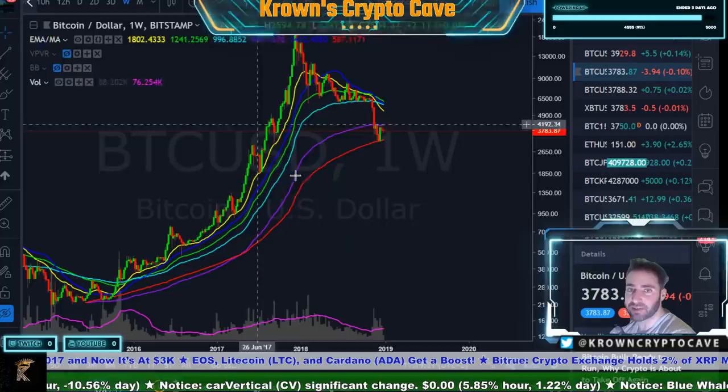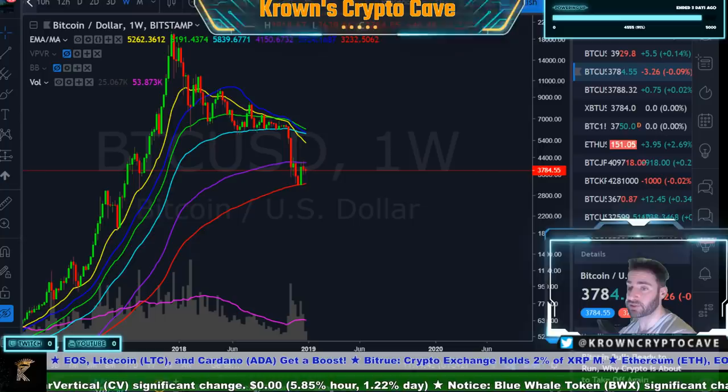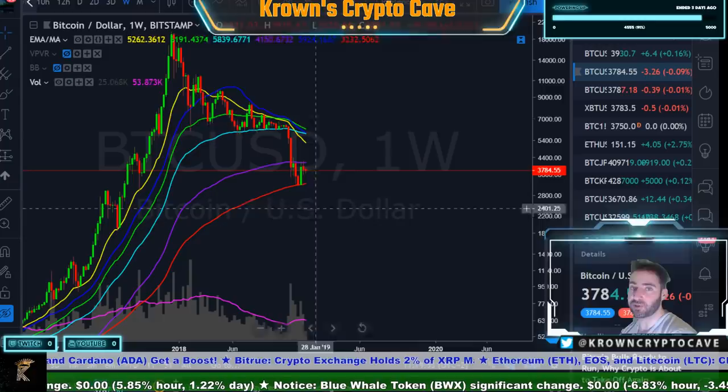Second thing is I want to see a weekly candle both opening and closing above the 200 exponential moving average right over here. That's currently at 4150. That would be very important. That would be very impressive. If that happens, I would change a lot of my tune overall, and I might even look for a little bit of a long myself, or a starter position, as I like to call it.